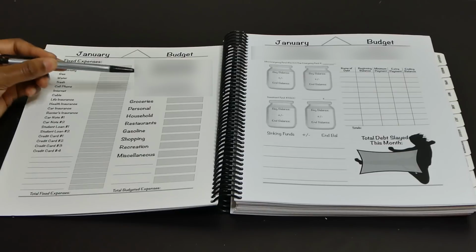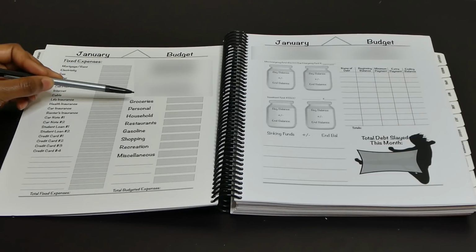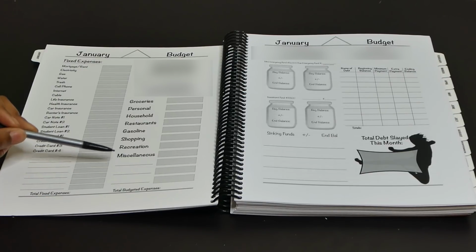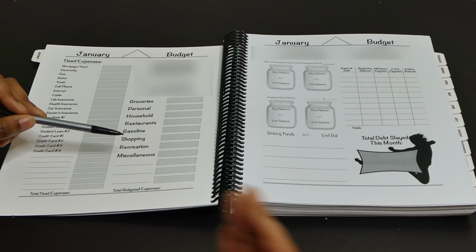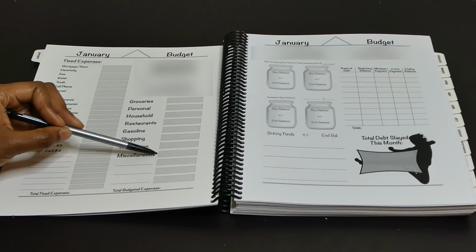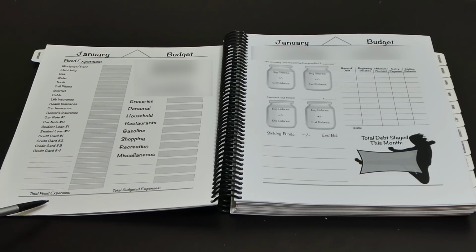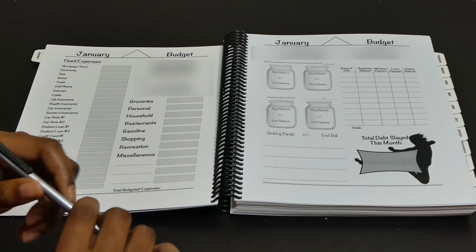Now over here, this is where you're going to list out your budget items, like your groceries, your personal budget, household, restaurants, etc. And then if you have any miscellaneous items that you don't want to put in a miscellaneous category, let's say that this month your property taxes are due, you can go ahead and write that in here. Instead of writing it in under miscellaneous, you could just write property taxes and the amount. Once you have done that for all of these categories, you're just going to do the same thing you did over here, total up the budgeted expenses and put them there.